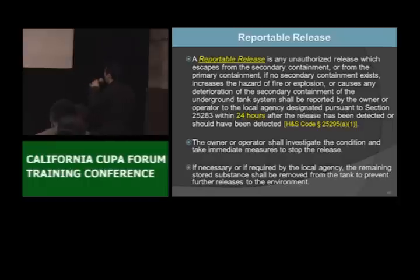Okay, so reportable is similar in that we have an unauthorized release. It's escaping secondary containment. We have, again, fire risks or hazards. But here we're talking about causing the deterioration of the secondary containment system. So basically what's going on here is that the fuel, let's say that same example, is, for whatever reason, corroding the primary and the secondary component of that tank system itself. So now we're seeing a release of fuel into the environment itself.